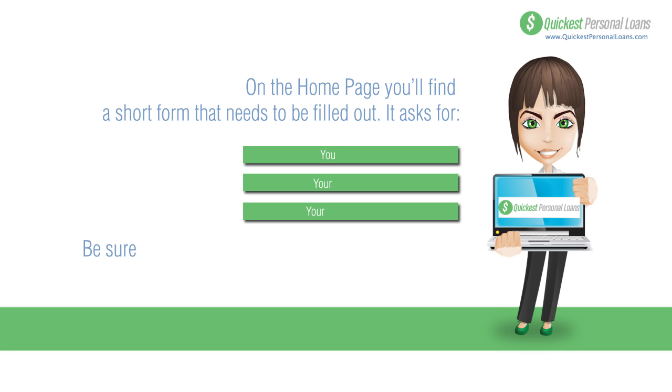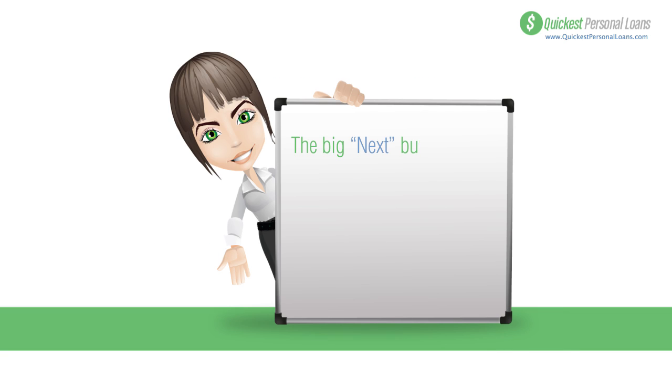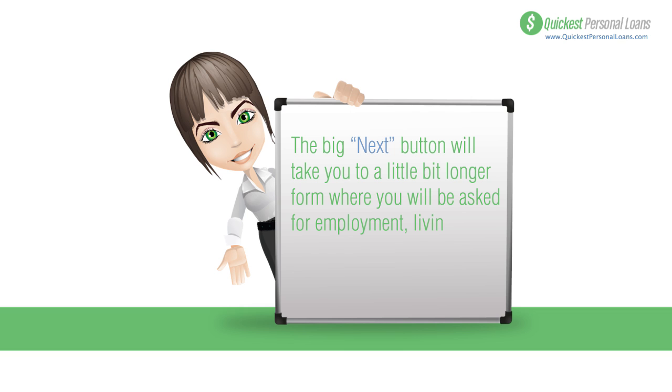It'll ask for your full name, your email address, and your phone number. Now, make sure they're correct because they'll need to speak with you right before they approve your instant payday loan. The big Next button is going to take you to a little bit longer form where they need to ask for your employment, your living and banking information, and then again, just make sure everything is accurate.